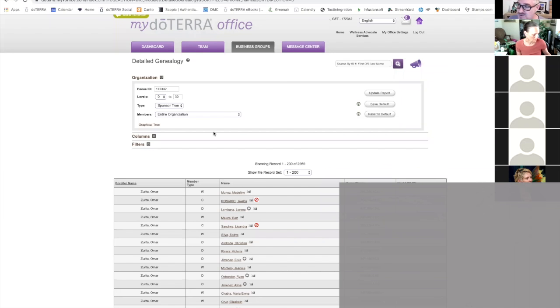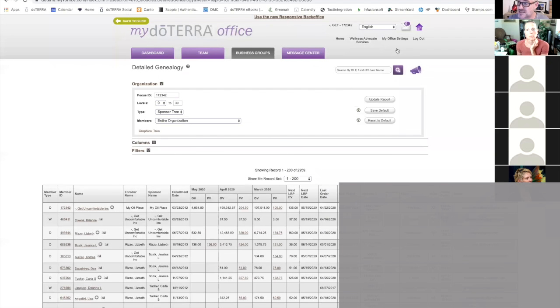But when you get your column view set up how you want to see it, click Save Default, and every single time you log in from now on, it will show you the columns that you want to see. Does that make sense, everybody? I can show you an example. If I go back to detailed genealogy again, since I didn't save that, it should show me, there you go. It took me back to my default, which is where I want to see it.